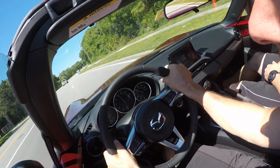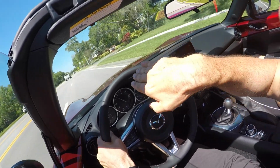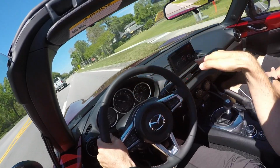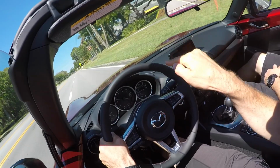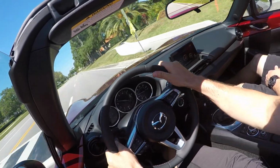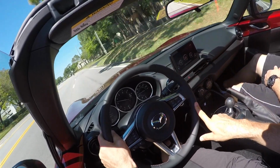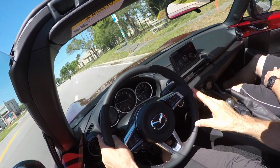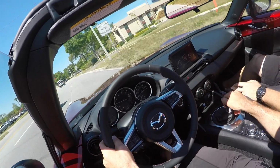Now what I'm noticing is that there is a bit of body roll, but once you tip it into the turn, it sets up the weight and it allows you to just hold your line very nicely. But this thing is a go-kart. It is so nimble and wants to change direction so very quickly. I'm so impressed with what they have done with this Miata.